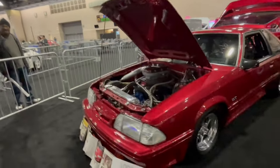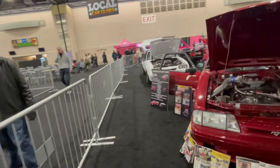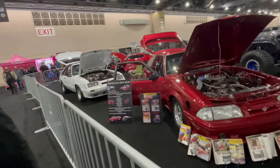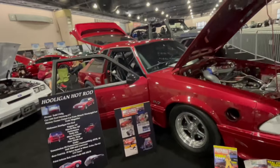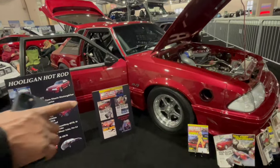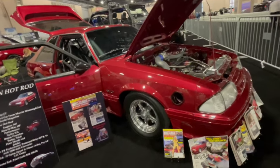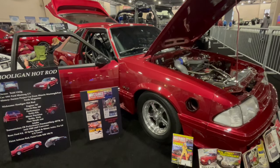GT. Convertible though. Convertible. Fox body. Yes, man. Oh, for breathing, for air to go in. Air filter. The more it breathed, the faster it go.